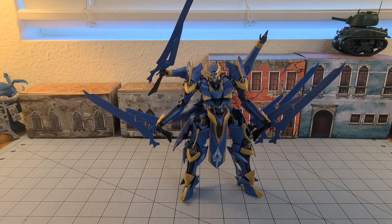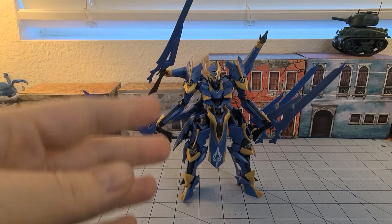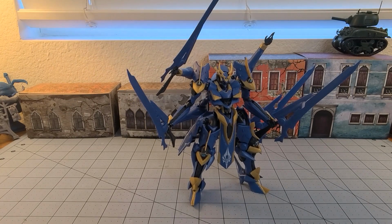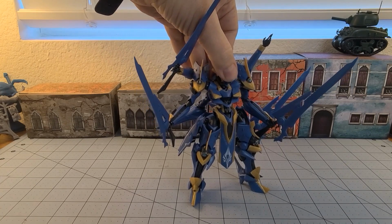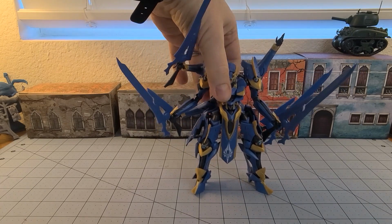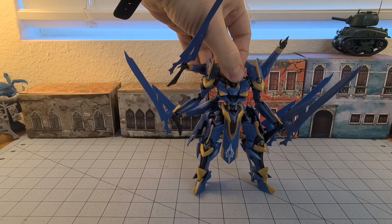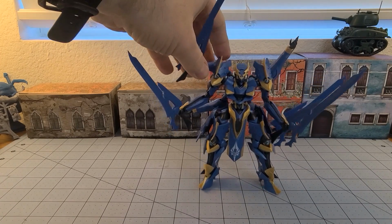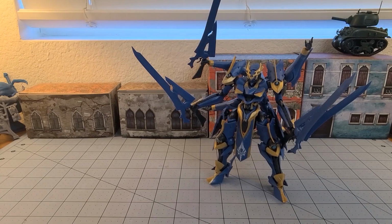To me, that's not really the fault so much of the model as much as the actual mecha designers. It's just translating some of these designs into actual physical objects does not always work with the laws of physics and gravity. His head is very tempted to fall off.